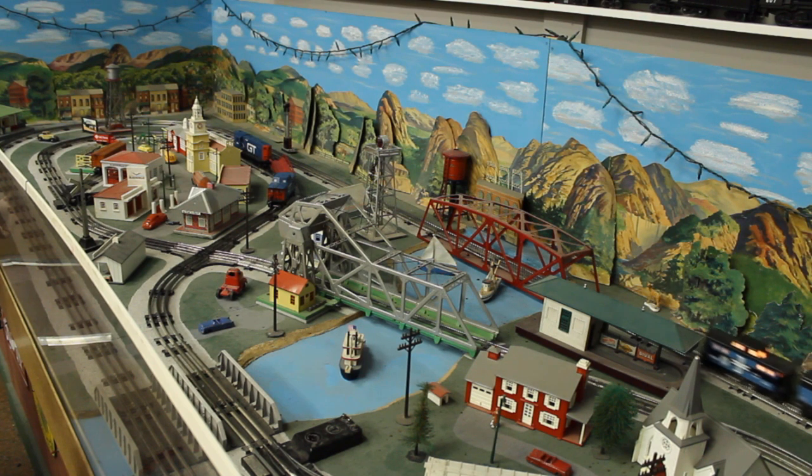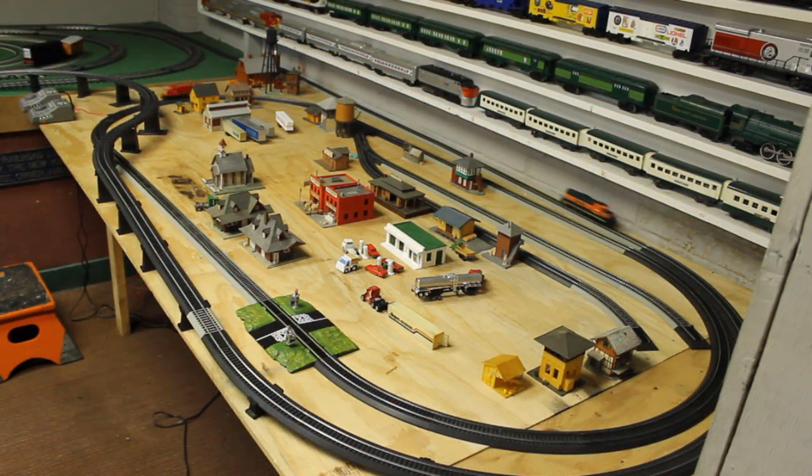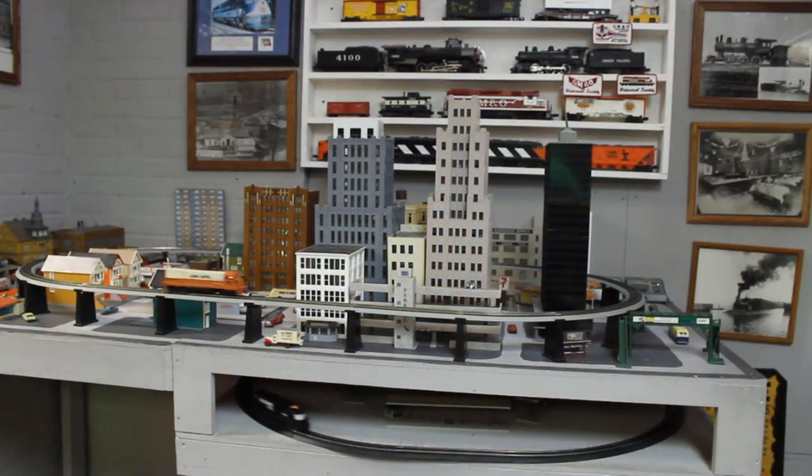museum is taken up by a large island of O-scale 3-rail Lionel and MTH trains, complete with sound and a lot of wonderful scenery. So we're going to take a few moments now just to let you watch and listen to the trains run in Big River Traintown.